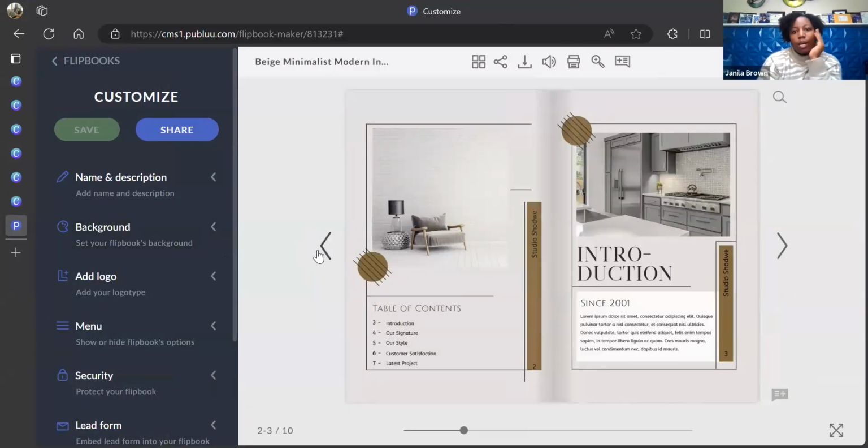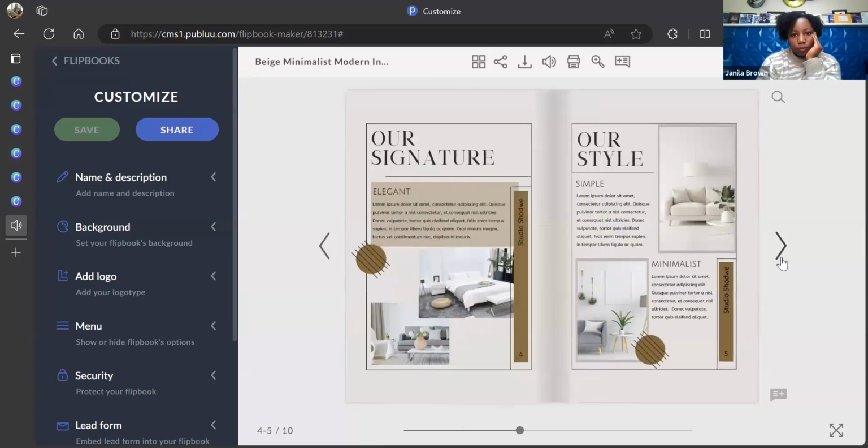It doesn't change it just yet. I would have to go back in and tell it to create another booklet in Canva. But I want to make all of those changes first before creating another book. Okay. So you change the page, and this is what your customers get to see.